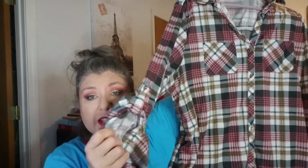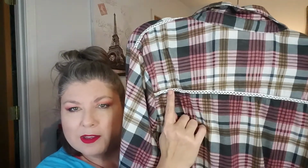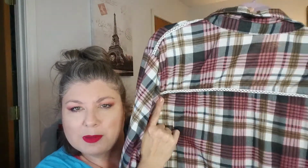Here's the other flannel. This one is more like a flannel. Let me lay this jacket down. But it is super cute. It's pink. It's got the roll-up sleeves with the little tab that holds the sleeve. If you look at the back, there's a cute little detail running across the back right here.